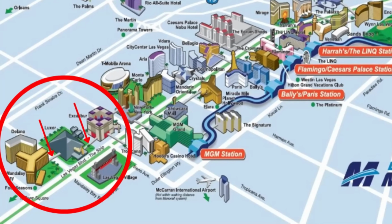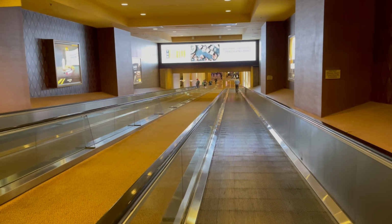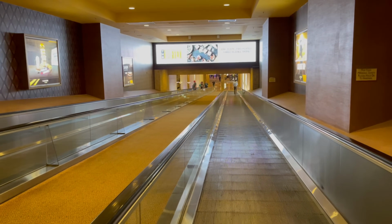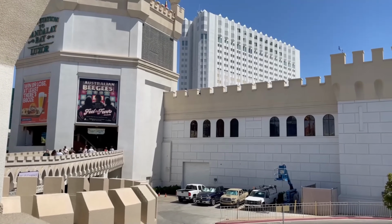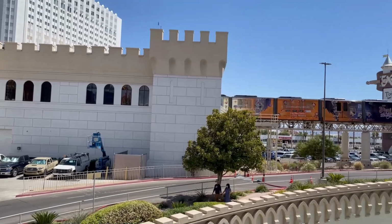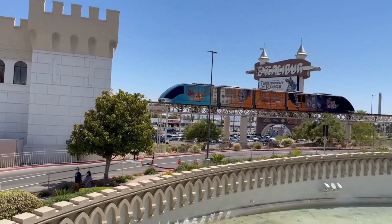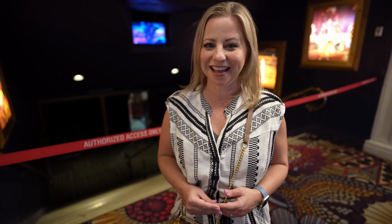So in the wintertime, Las Vegas can get down in the 30s, and in the summertime, it can get up to about 120. So having this interior walkway that connects the 3 properties is really nice to avoid that weather. But also out front, there is a free tram that will take you between the 3 properties. So it makes it fun and convenient to go between all 3 casinos if you want to just go and check them out.